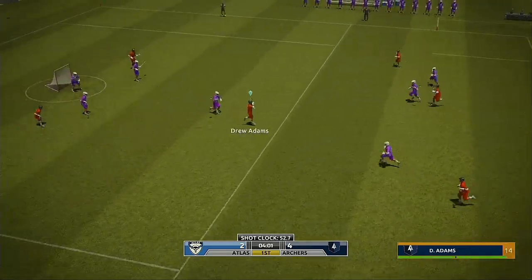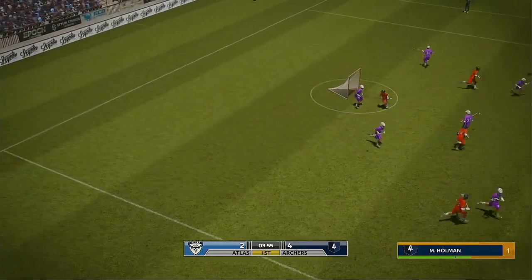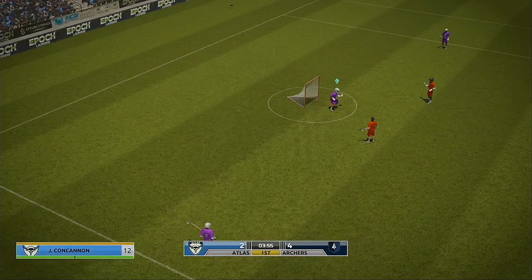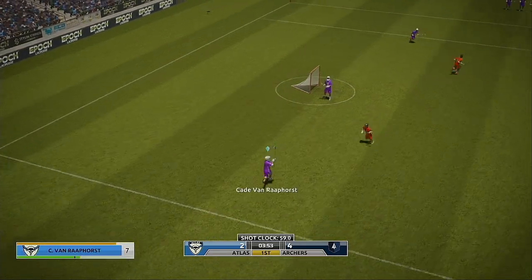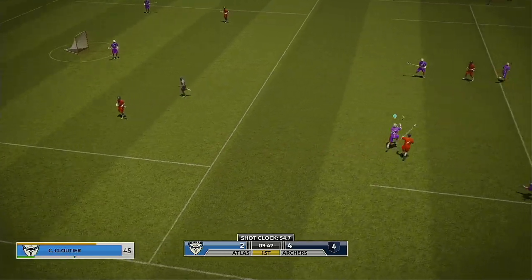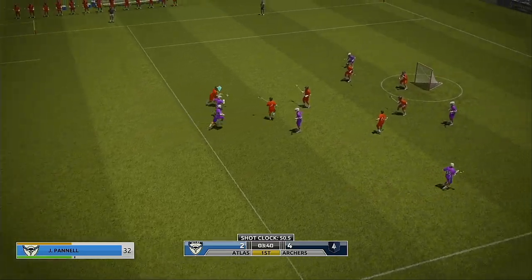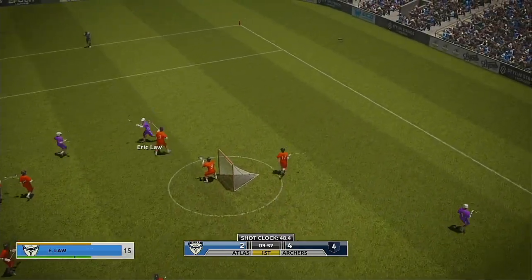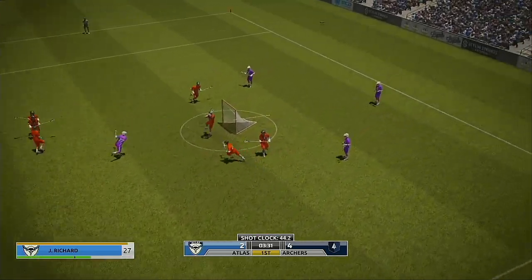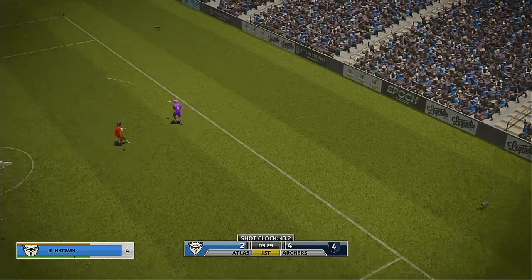Austin. Full stop center. Full side right. He shoots. Holman. Blue ball. Full side right. Full stop center. Jacobs shoots. And wide of the target.